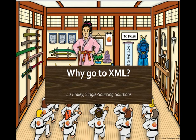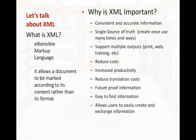Because this is kind of stuff that usually managers see, and that the writers who are tasked with doing XML implementation don't always get to see, and so it's not always clear why they've made those choices, and so we're going to share that stuff with you. So let's real quick talk about what XML is and why it's important.